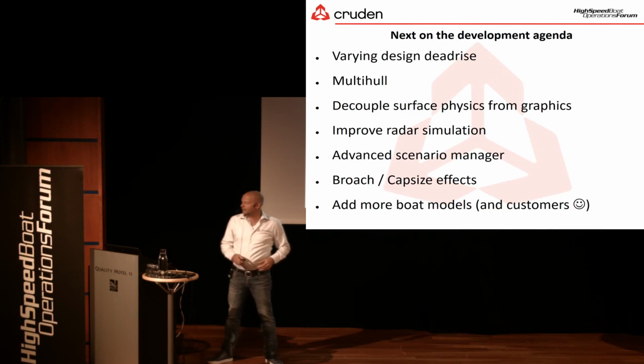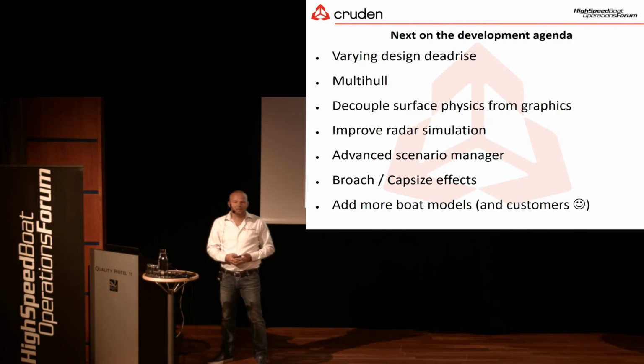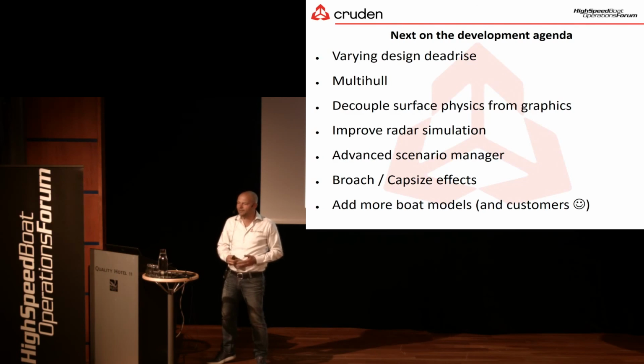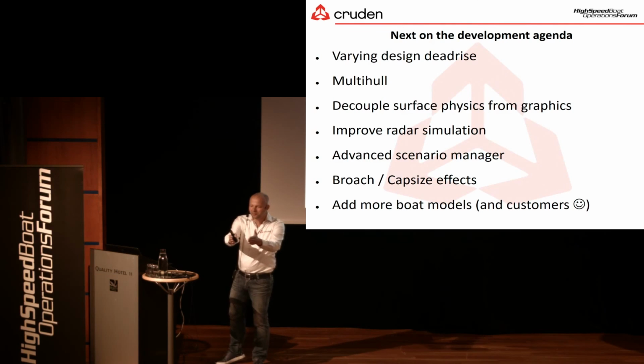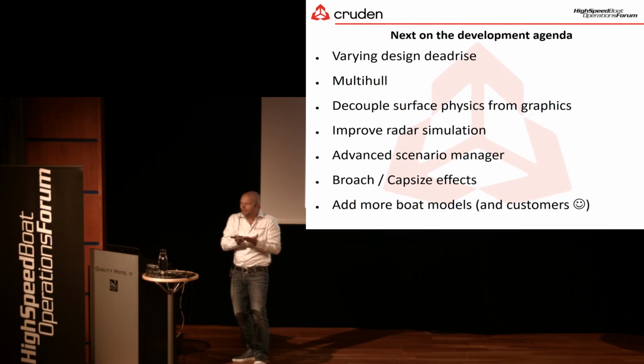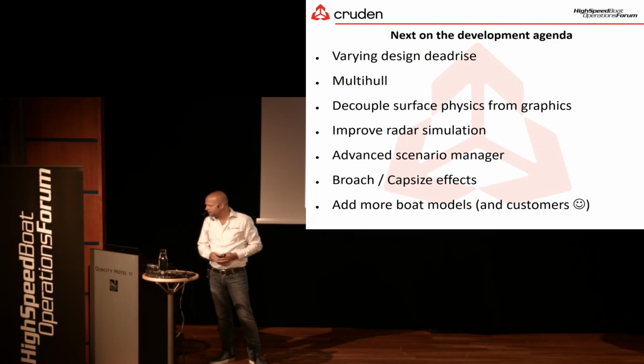There's also, of course, still things to be done, and I want to share that with you. And also, maybe if you have driven this simulator, we're very interested in getting feedback from you. At the moment, with the V-hull button, we're cheating a bit because it has a constant dead rise over the length of the hull. Typically the boat has a higher dead rise in the front, and then it goes flatter to the rear. Currently, I'll be honest with you, we have a constant dead rise over the length of the boat. We cannot do multi-hull simulations at the moment, but we will in the future.